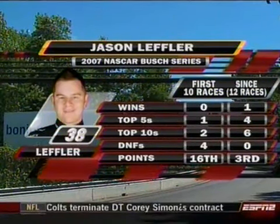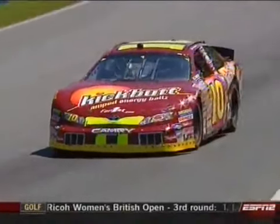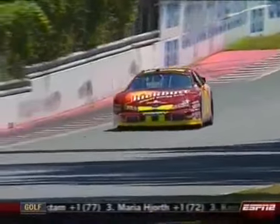So we'll see Leffler out in qualifying here in the next group, but right now the 4th of the 9 groups is on the racetrack. That's Leffler's teammate for the weekend. This is John Graham, not Dave Blaney in this car.